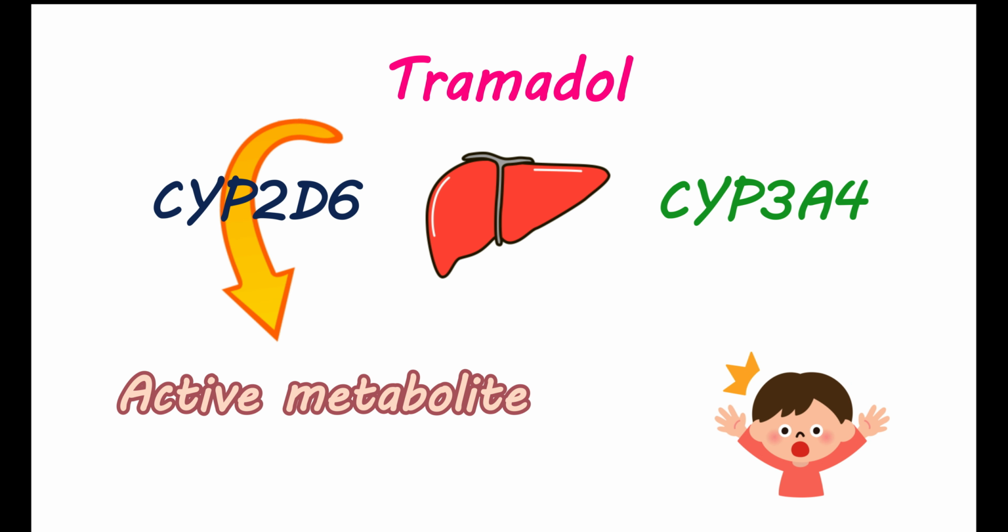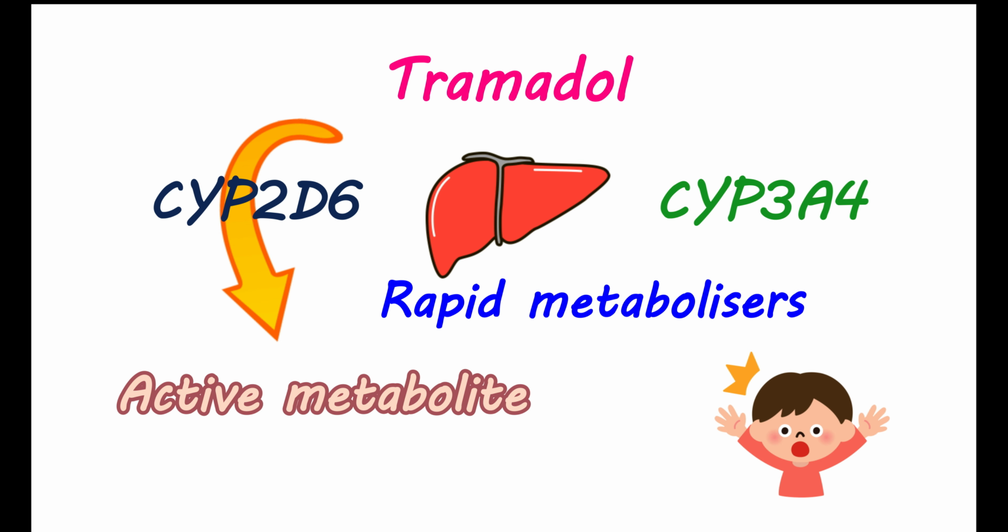Particularly in children, this variability can be observed. Few children may act as rapid metabolizers due to enhanced activity of CYP2D6. With increased activity of this enzyme, more tramadol is converted into its active metabolite, which leads to respiratory depression.